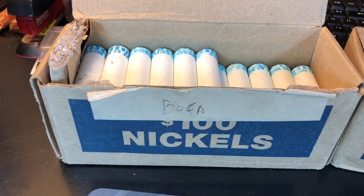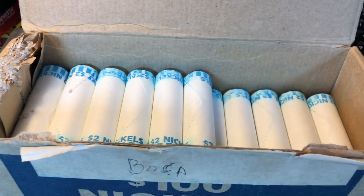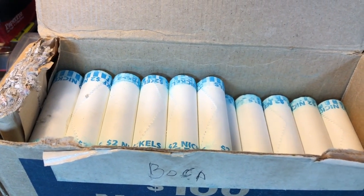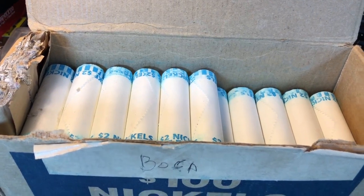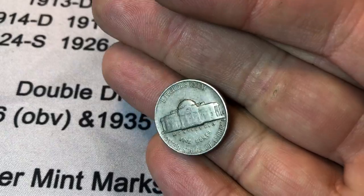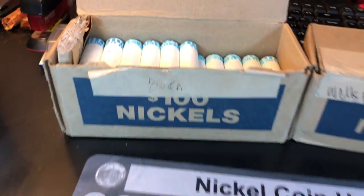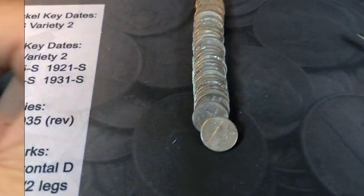The B of A box is off to a slow start, and the box is falling apart, so I had to put a little spacer there so the rolls didn't keep flying around and I lose track of what roll I'm on. But anyway, we're on roll 14, and we finally got our first 40s nickel of the box. It's a 1947 S at least. So we're on the board with the 40s nickel. I have a couple of 50s and an 09. So light on the finds, 4 out of the first 14 rolls.